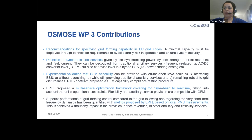While it is grid forming, there is no impact of one service on another. And finally, as I said, they propose some metrics based only on the local PMU measurements, so without knowing the internal control variables, for instance. From external PMU measurements alone, you can already see the superior performance of the grid forming control compared with grid following control regarding very short-term frequency dynamics.